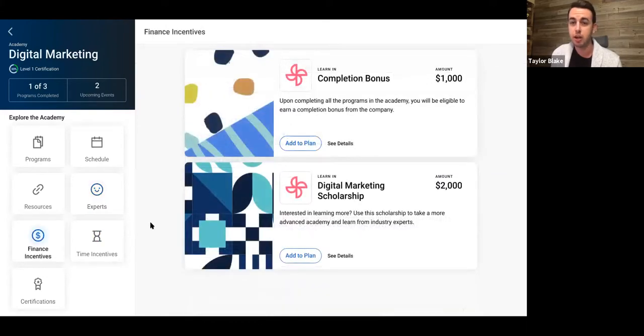And again, beyond content, right? So you can think of setting up specific financial incentives just around digital marketing. So maybe this is a spot bonus or a completion bonus based on certain deliverables or certain development activities. So if you complete this thing, then you qualify for a $500 bonus. Great. So you can create these financial incentives.